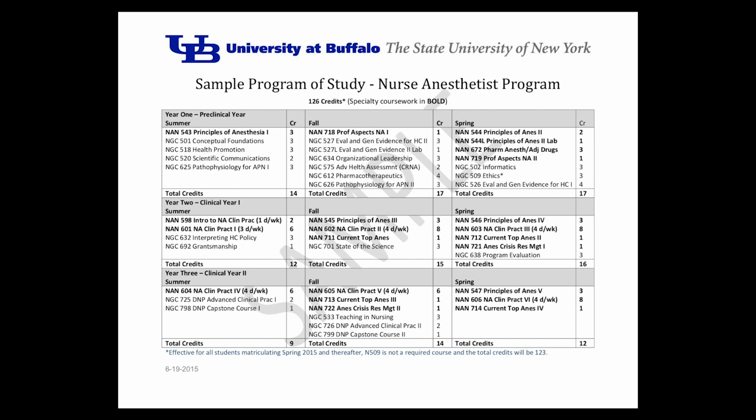As you can see, our third year, the summer and fall semester, we don't have anesthesia courses, but the last semester of our third year, we still have Principles of Anesthesia 5. So we're not taking all of our anesthesia courses before we get to clinical, unlike most of the front-loaded programs where you're getting all of that information before you start. So let's start off with year 1.